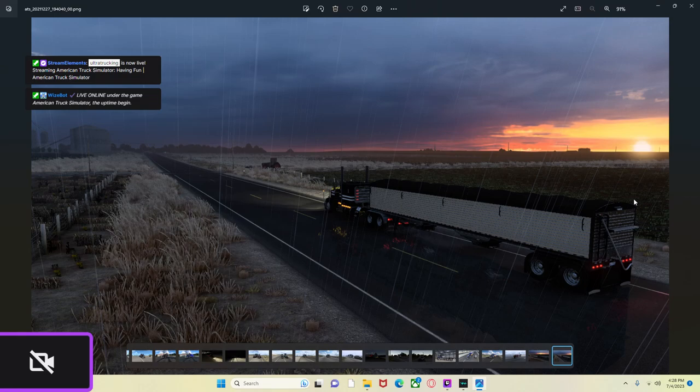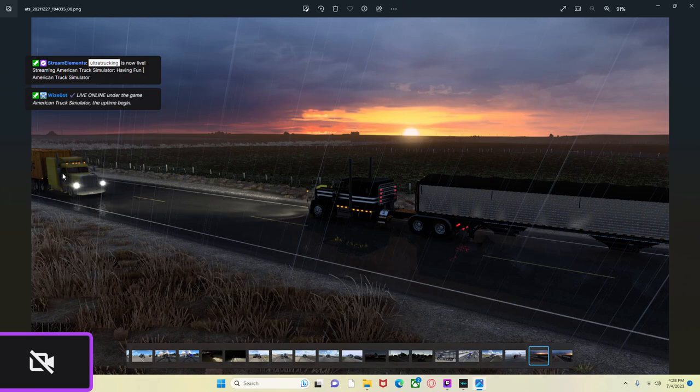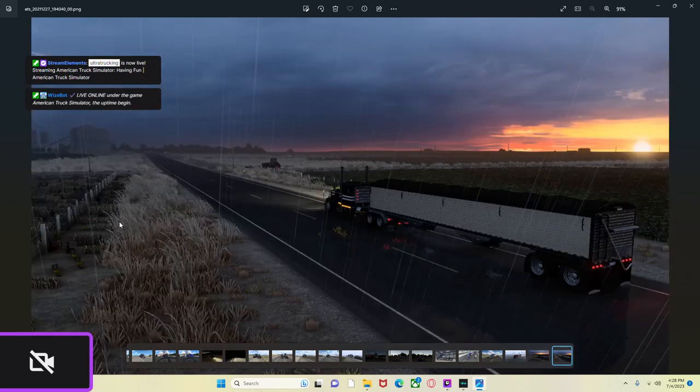Because this was the only truck on the road, this yellow truck over here to the left. I don't know, I think I was going from Burlington to Lamar. And it was raining and the sun was setting, and this yellow truck right over here was the only person on the road during the time. And then this is an amazing picture. You got the rain, you got the sunset, you got the nighttime. Like the sunsets in this game, in American Truck, are just amazing. I mean, just look at that.